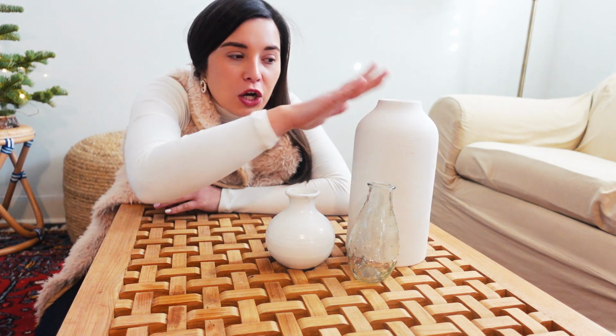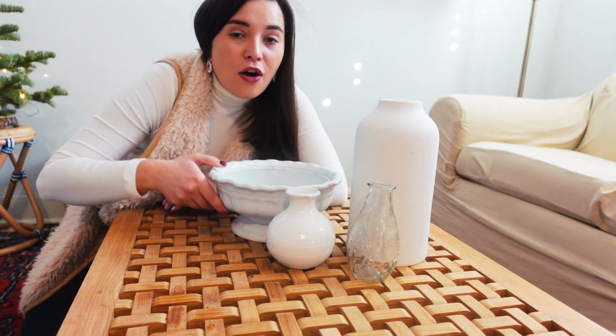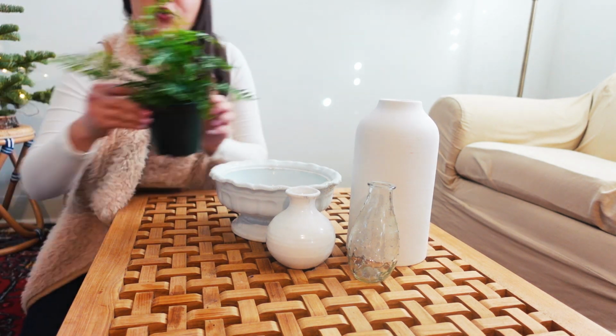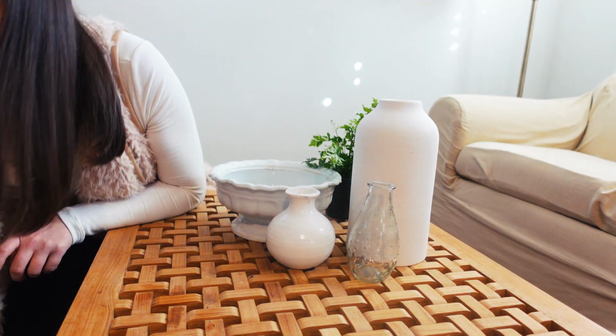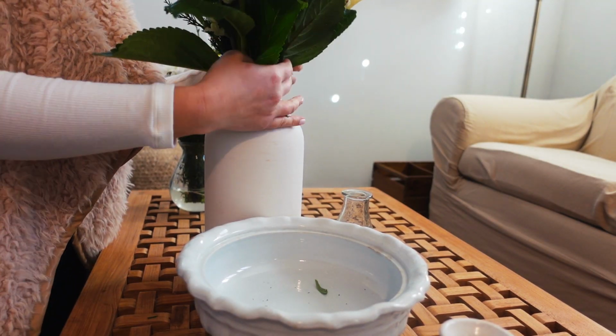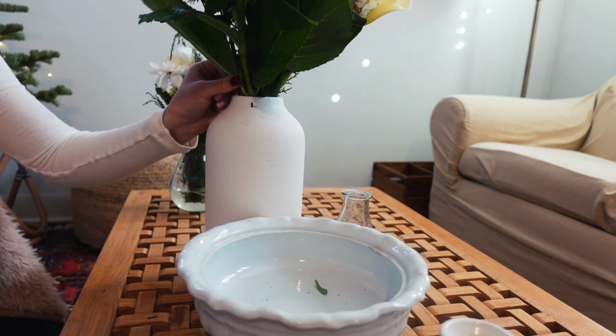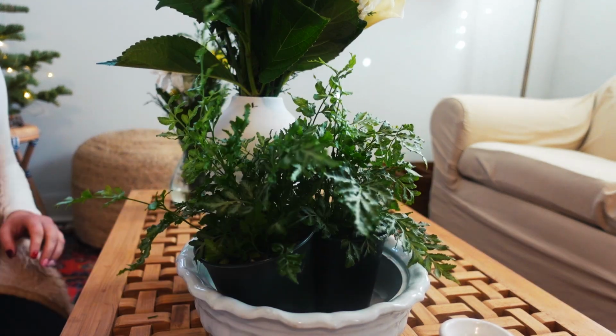So I have varying shapes and sizes, widths of all kinds of white pottery and clear glass that I'm going to fill in with some fresh plants that I picked up on sale, some really cool white and green flower arrangements, and that's really it. And even once the flowers are past their prime, I love having these potted plants that I can keep alive by watering them, if I remember. So fingers crossed that I remember to do that.